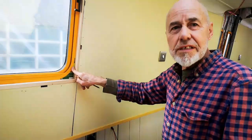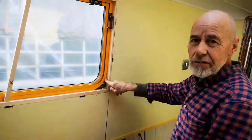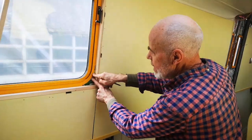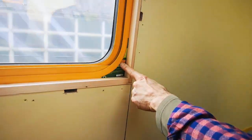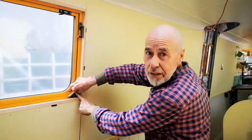Just playing around with my template now for these corner curves, which has been a lot easier than I thought it was going to be actually. As you can see, this curve actually fits all of these windows perfectly. So I just have to go and cut this now out of some 1/2-inch oak. Job done.